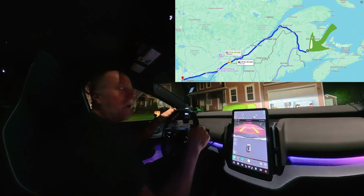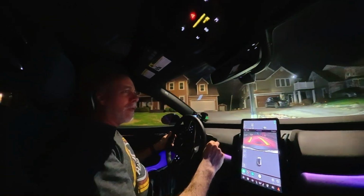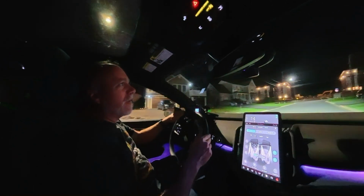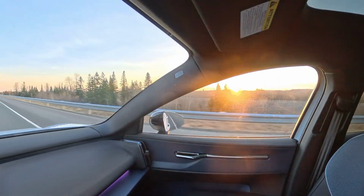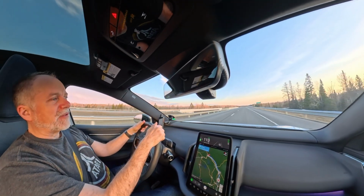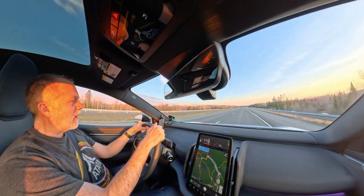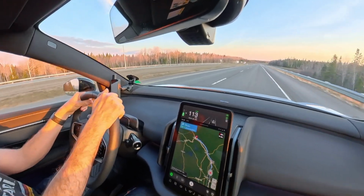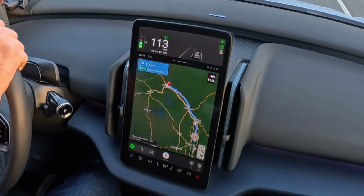Just leaving home now, and it is about 4:30 in the morning, and I need to be in Toronto for tonight. Looks like the sun is up. So right now we're about an hour and 41 minutes into the trip. We're approaching a city called Grand Falls. I've traveled 184 kilometers so far.